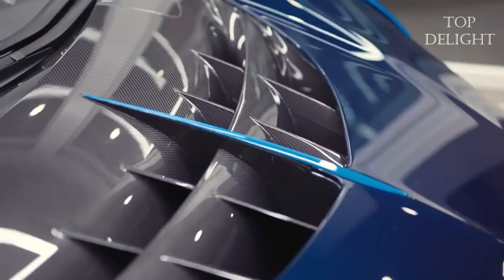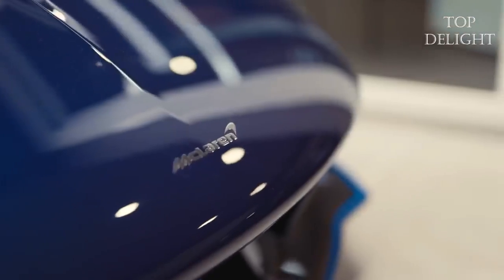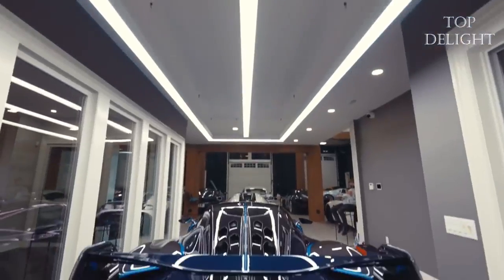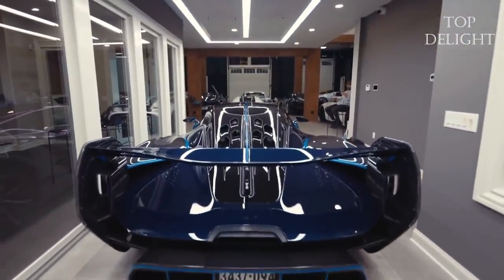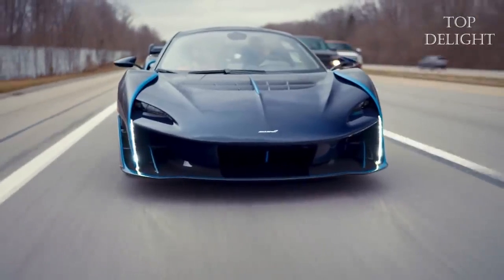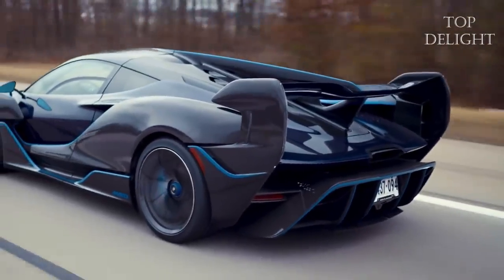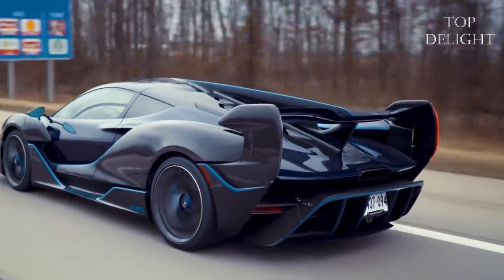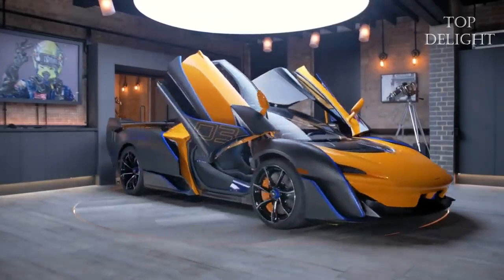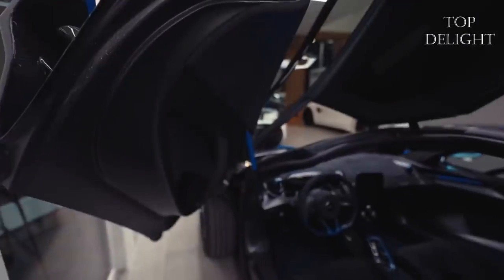All Sabres are powered by a 4-liter twin-turbo V8 engine that produces 824 horsepower, 34 more than the Senna. The peak torque of 590 pound-feet remains unchanged, while the highest speed of 218 miles per hour is predicted. This final statistic makes the Sabre the fastest McLaren ever produced. The price of this car is $4.98 million.